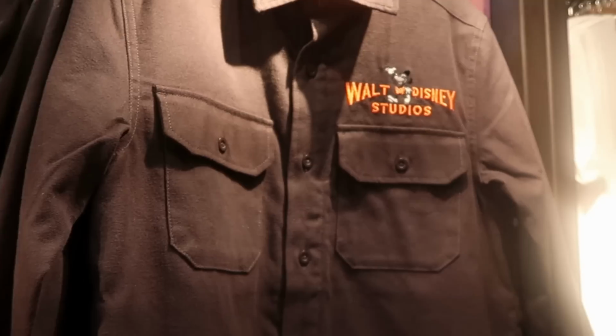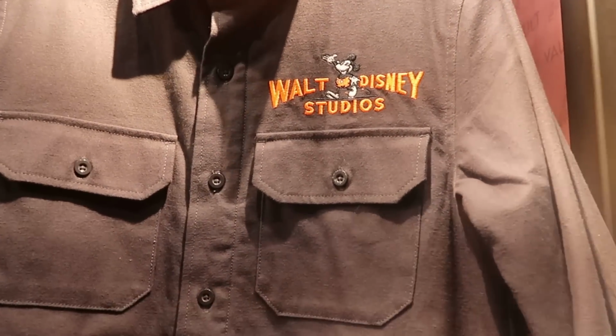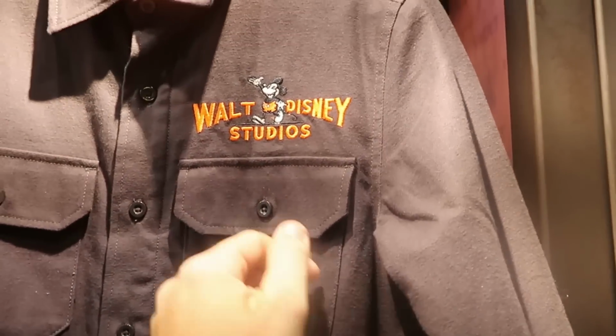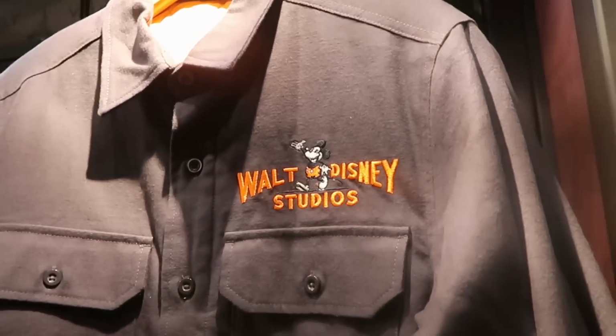And they do have a very nice jacket over here that's embroidered Walt Disney Studios with these pockets on the front. They are, let's see, $64.99 for those. Definitely really soft though, I like those a lot.